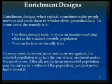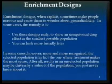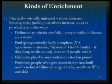But of course, increasingly, we're recognizing that all drug effects may very well be confined to subsets. We just never know about it if we study the whole population. So anyway, there's a lot going on. So the first kind of enrichment that's virtually always used is practical. That is, it's mostly trying to decrease noise. So you define the entry criteria carefully. If you put people who don't have the disease, that's a waste. They can't contribute.